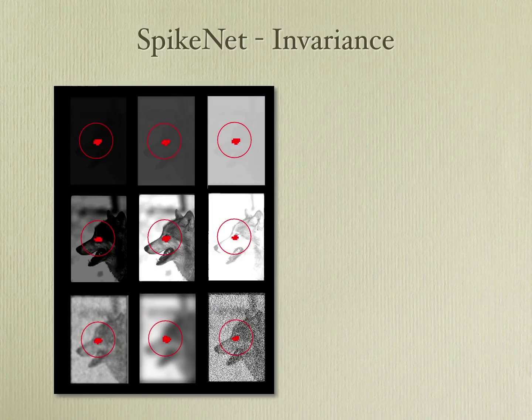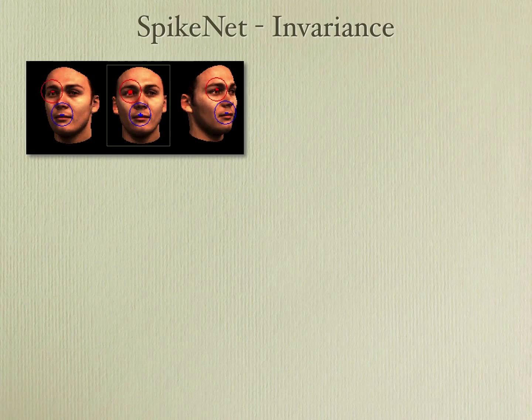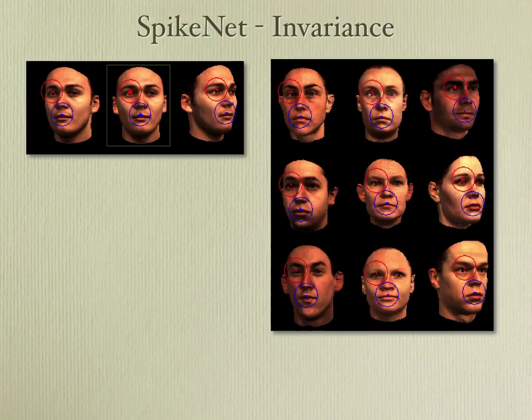This is the sort of thing you get. You train with a patch here, and these little red dots are the neurons that have gone over threshold. This is the original image, and you can see here that you can mess around with the luminance and the contrast, and you can blur it and add noise and all of these things. Basically, it has almost no effect. You can also change the size, you can change the orientation, you can distort it, and change perspective. You can do 3D rotations, you can change the person. Basically, it's pretty robust. And okay, this is straight off V1. I haven't even bothered with anything else here.